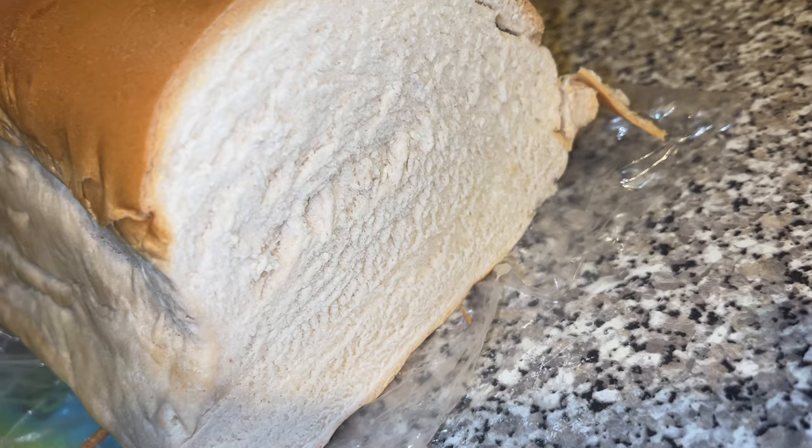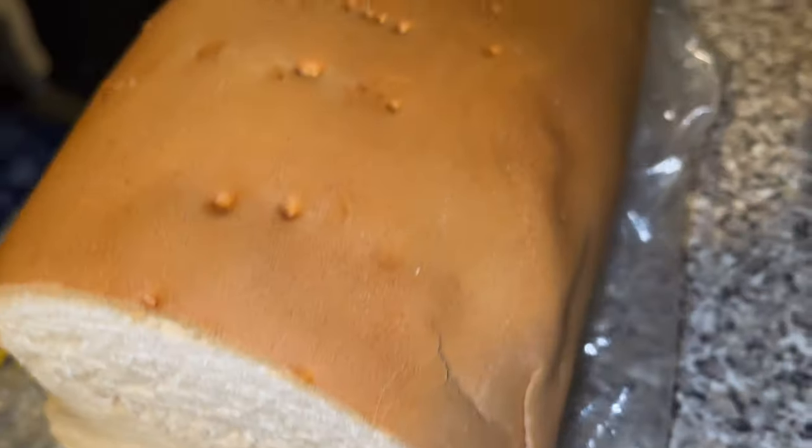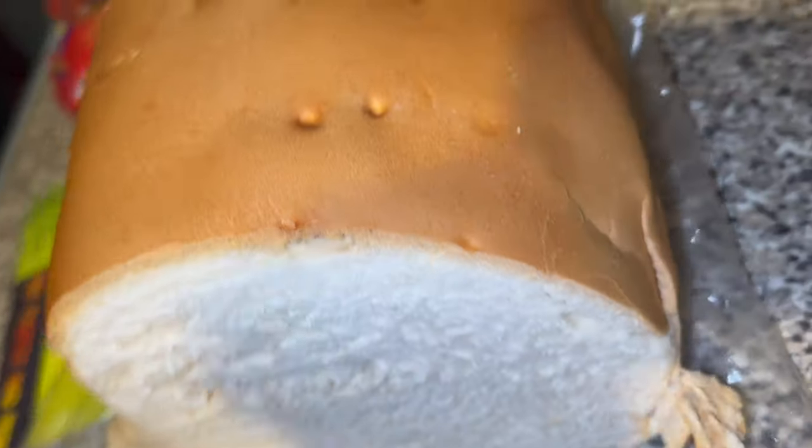There you go, people, there's a better look at the bread. We've chopped some off to eat with our jerk pork, but yeah, that is the bread there. As you can see, the hard dough bread, sorry about the shadows there, people, but sometimes they call it duck bread as well, I think. Yeah, man, hard dough bread, but look at that, people. Beautiful, freshly baked on the premises. Look at that.